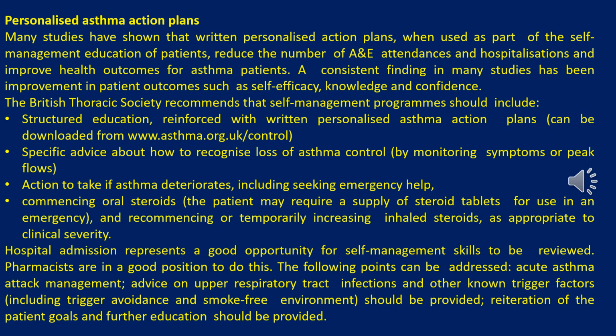The British Thoracic Society recommends that self-management programs should include 1. Structured education, reinforced with written personalized asthma action plans. This can be downloaded from www.asthma.org.uk/control.